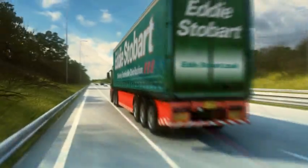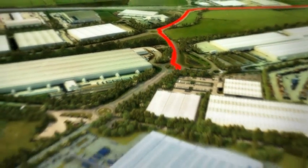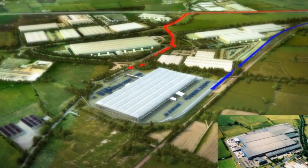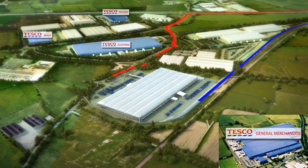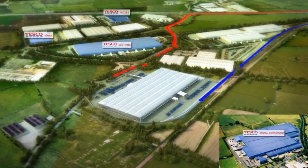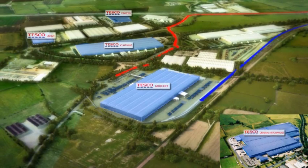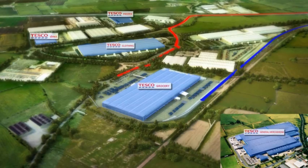Located less than a mile from the M1 motorway at Junction 18, sits the Tesco Daventry campus at the Daventry International Rail Freight Terminal. Containing 5 Tesco depots holding national product ranges for clothing, frozen, direct, general merchandise, and the new Daventry Grocery Depot. All of these service stores throughout the United Kingdom and Ireland.